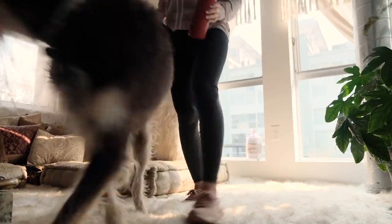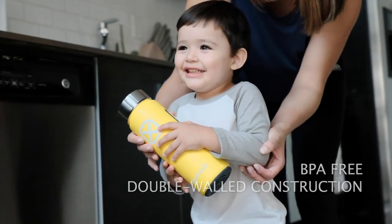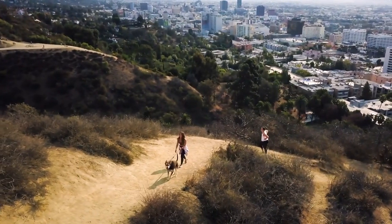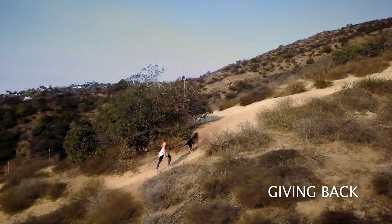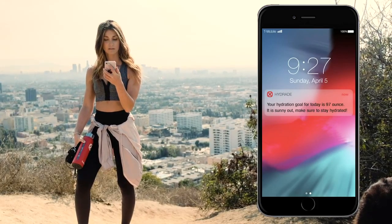The Hydrade bottle is BPA-free with double-walled construction and no buttons, which makes it safe for kids and the wear and tear they tend to dish out. The Hydrade bottle measures your hydration intake and uses the information to match donate clean water to those in need through our collaboration with the nonprofit Charity Water.